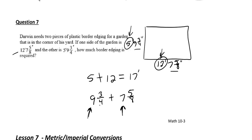Okay, so how do we do that? So we're going to change these to, well, they're both going to be still over the same bottom like we were doing before, right? So that's going to be 4 on the bottom. And do you remember how it was 4 times 9 plus 3 to get you there? So 4 times 9 plus 3, so 39. So 39 over 4. Plus 8 times 7 plus 5, so 61.